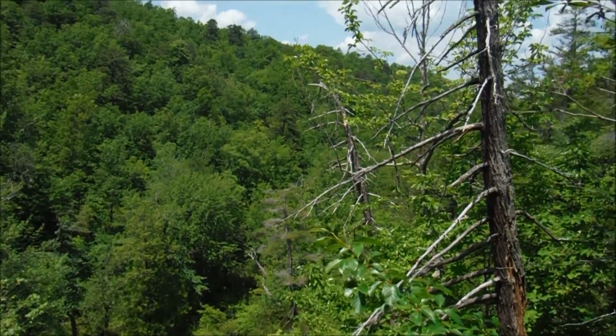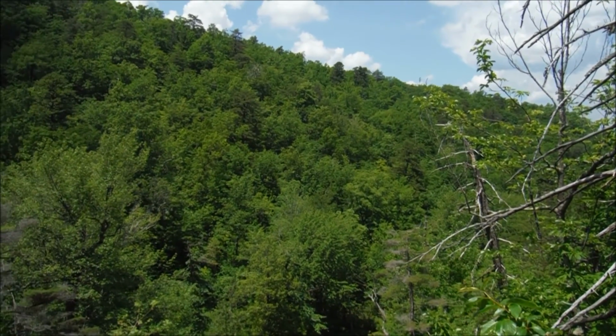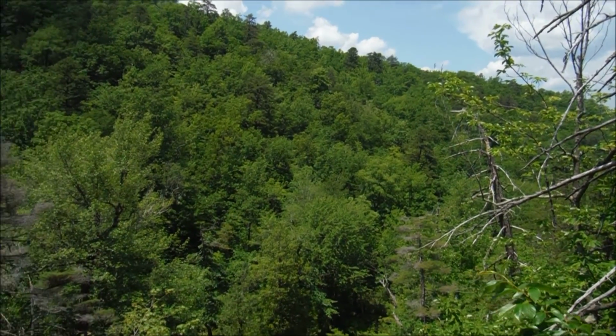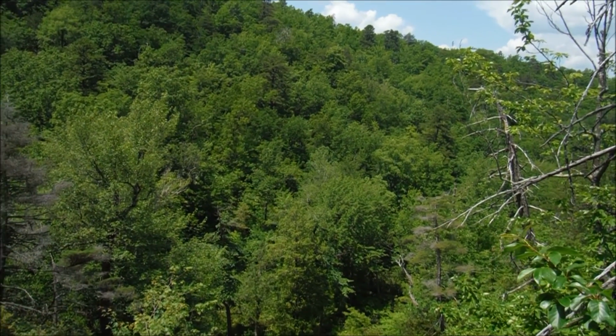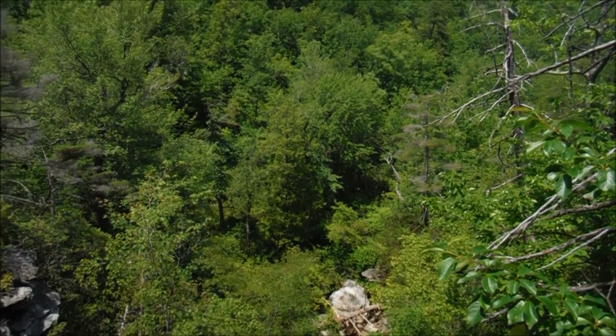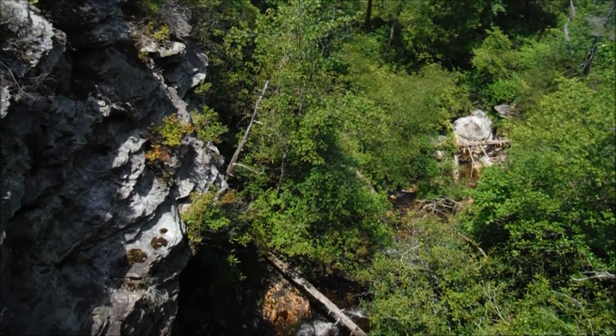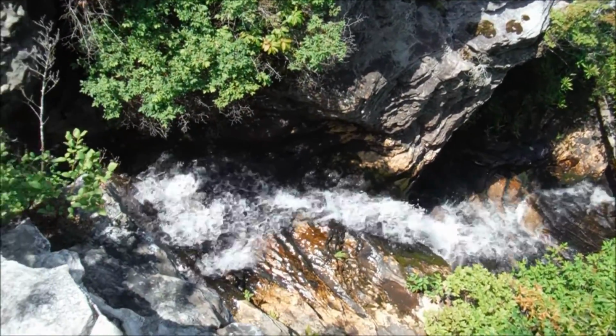Alright guys, Cascade Creek Gorge, and just want to show you guys the crown jewel of my efforts today. Going to hold the camera over this cliff and check out this big waterfall down below.